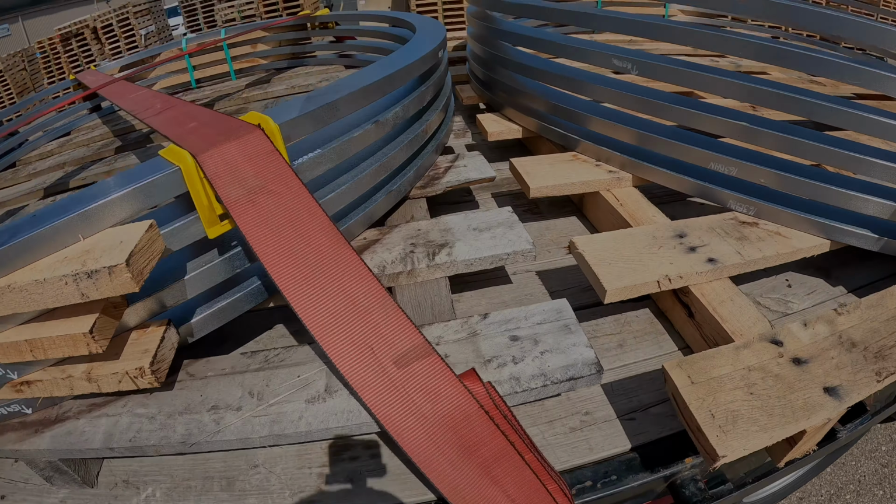We got one strap on these two pallets in the front. We got two straps on the second row of pallets, and we got three straps over the last bundle, one over the bottom row of bundles and two over the top bundle. Alright guys, ready to hit the road.